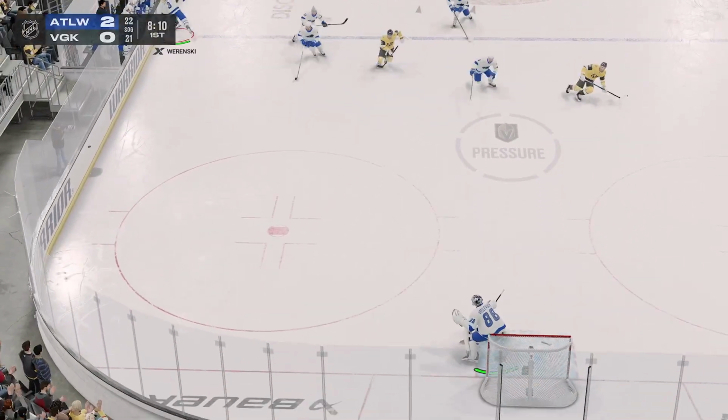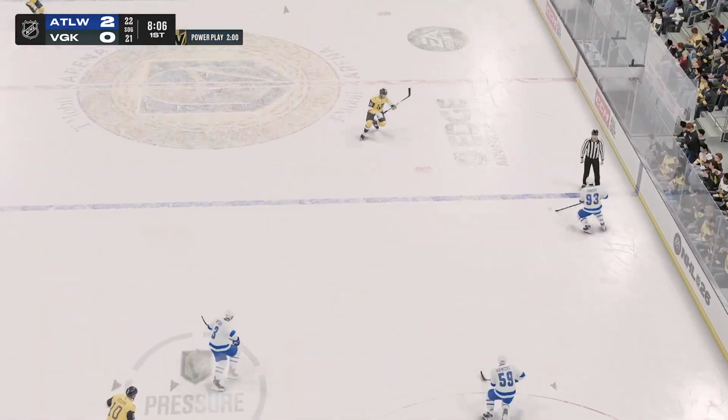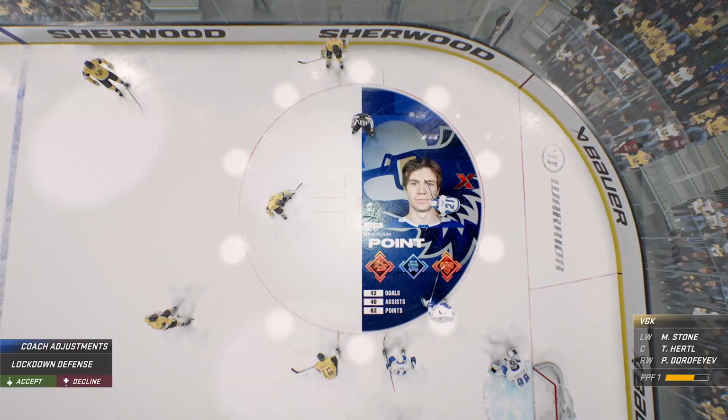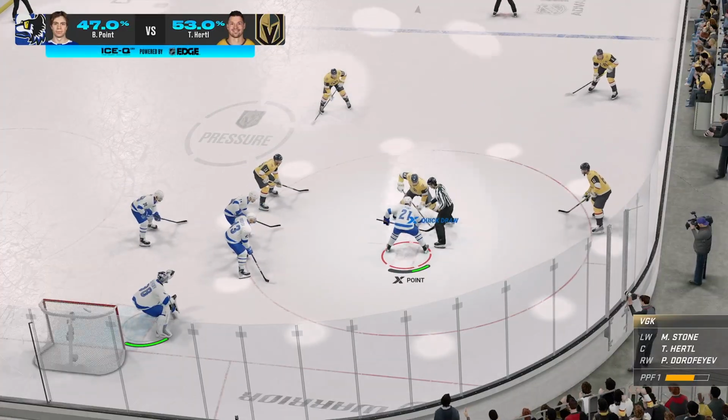Picking up momentum across the zone here on the right side. Penalty coming up. Quick whistle stops the play. Kane's been called for holding. Wow, this wasn't disguised at all. The moment that his hand came off of that stick, he knew that that arm was going up.